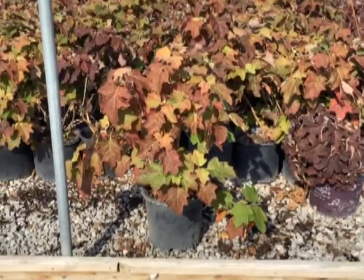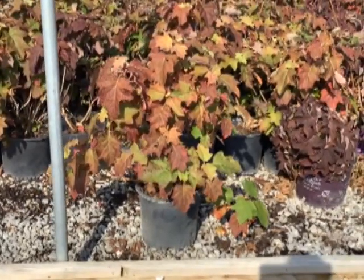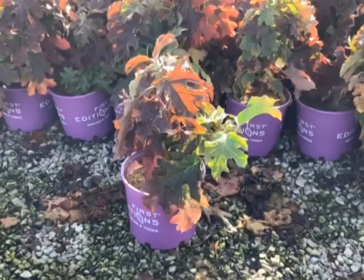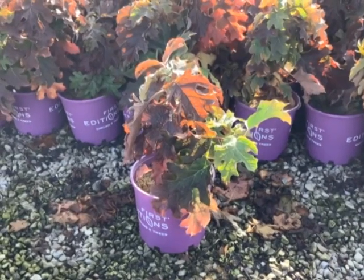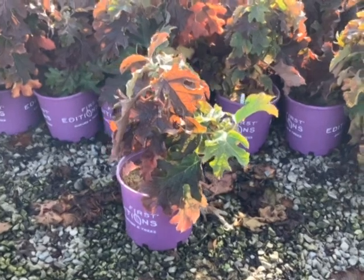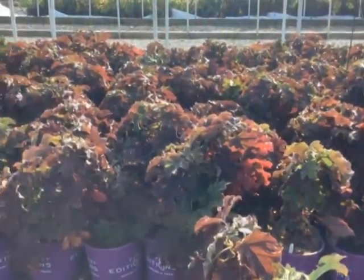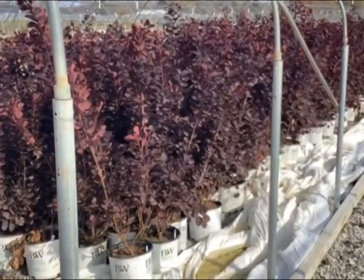There's another really popular landscape plant that we have. This is our Hydrangea Quercifolia Alice in a 3 gallon. Here are our First Editions Hydrangea Quercifolia. This is Jetstream, and as you can see here again, really nice color, great for any landscape.